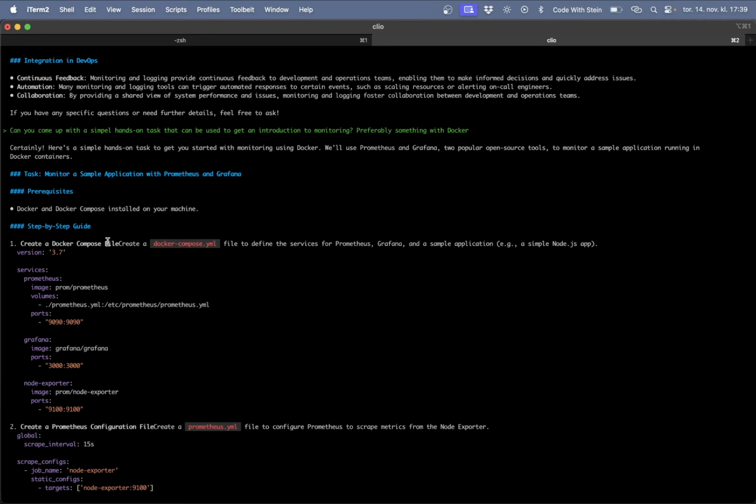Anyways, create a Docker Compose file and create the document. Okay, so create a Docker Compose file. Create a file called docker-compose.yml, and they will define the services for this.